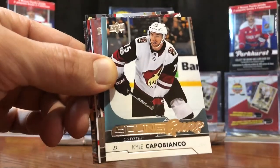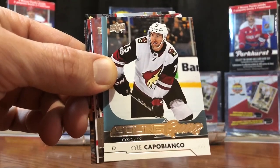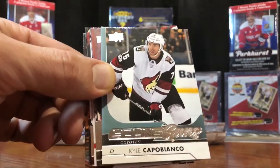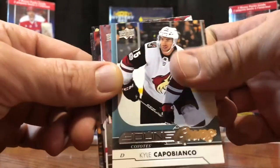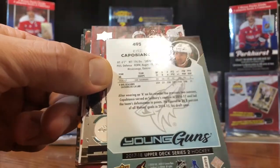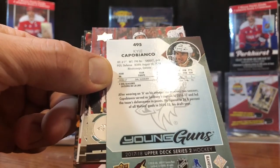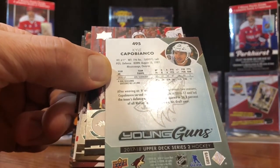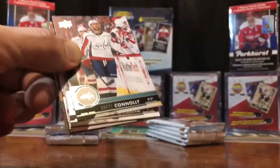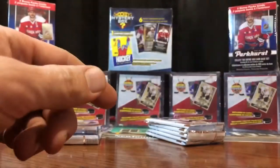Boom. Kyle Capobianco. I don't know how he's doing, but you see the stats right there. He got 20. He had 47 points in the OHL. So, first Young Gun right there. Ding, ding. Three packs, three hits, boss.